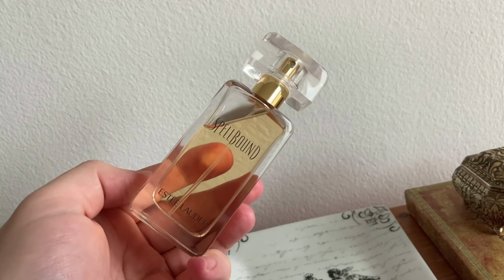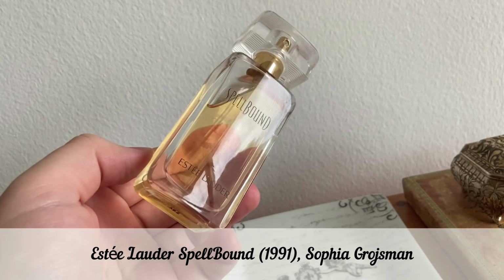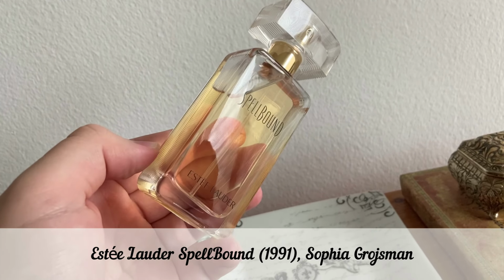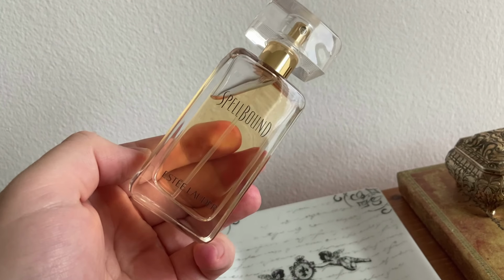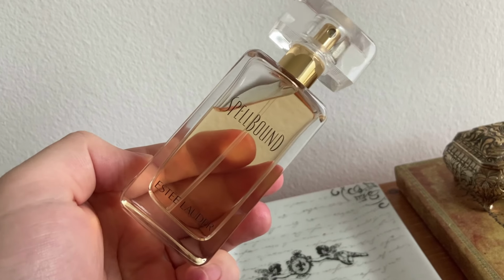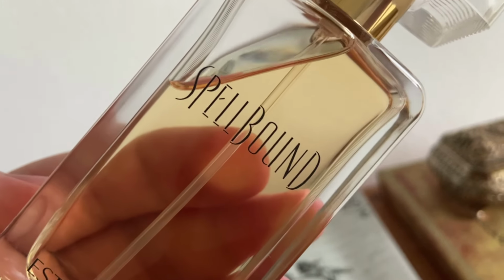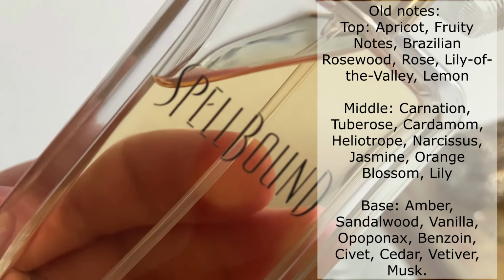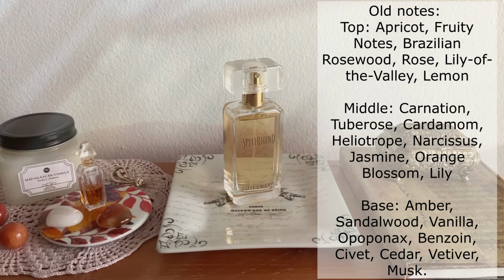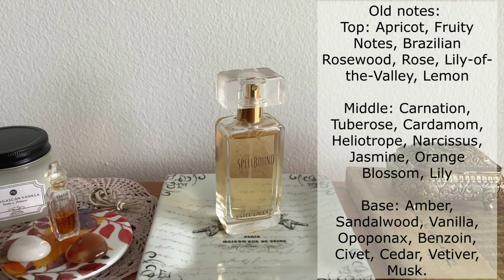Last but not least, we've got SpellBound from Estée Lauder. This is a 1991 creation. The nose behind it was Sophia Grojsman. SpellBound is a stunning and spellbinding spicy floral concoction. This is oily tuberose, lots of carnation, sweet powdery vanilla in the base, amber, a hint of civet.